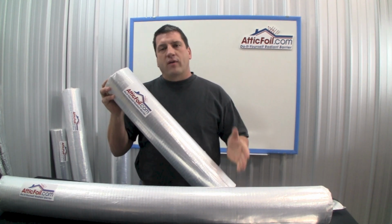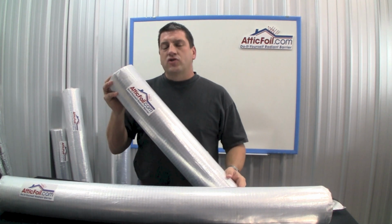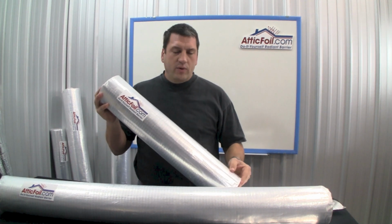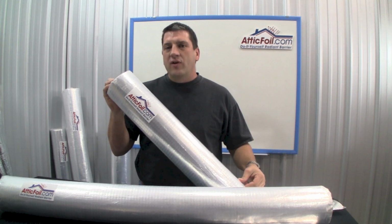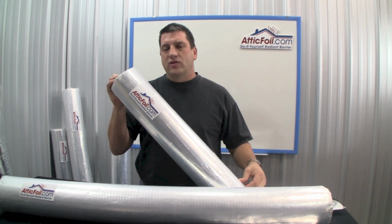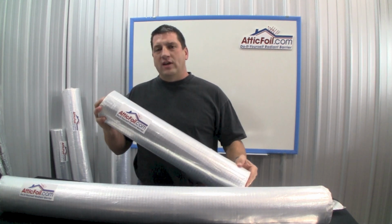So you're going to run your product vertically up and down between the trusses. Typically, your trusses are on 24-inch centers. With a 26-inch product, you've got enough material to completely cover the bottom of each side of the rafter, so you can easily staple it in.